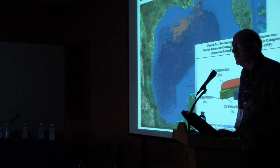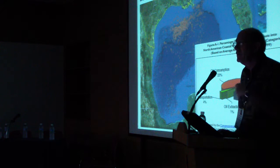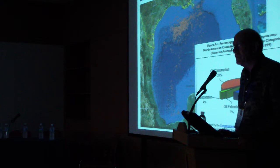This one, of course, is a Google kind of satellite image, but the one in 1910 showed these same places as having floating oil in the Gulf of Mexico. Now we've pinpointed many of those, and this is to the tune of a release of about 1 million barrels a year. That's about the size of a super tanker each year that slowly seeps into the Gulf of Mexico.